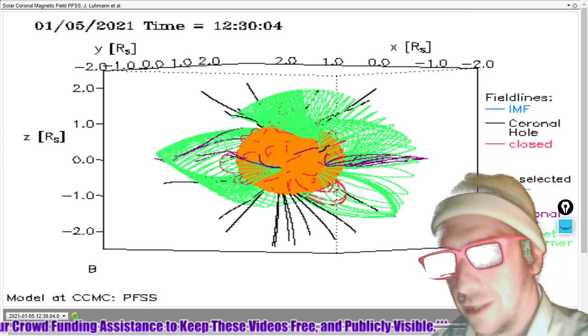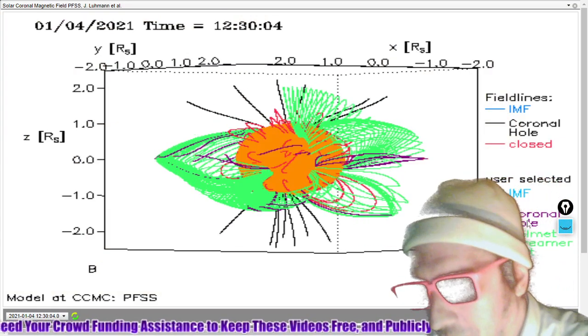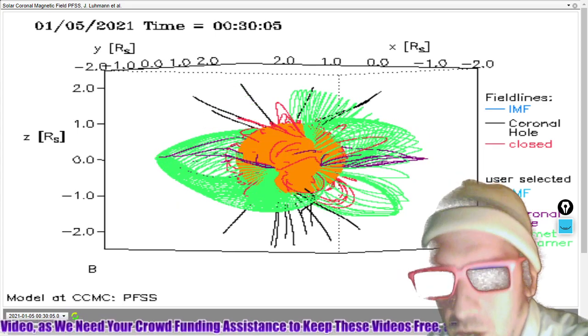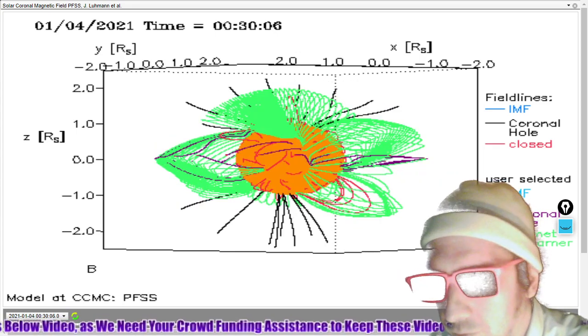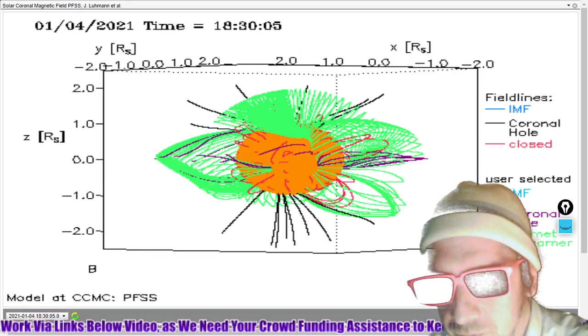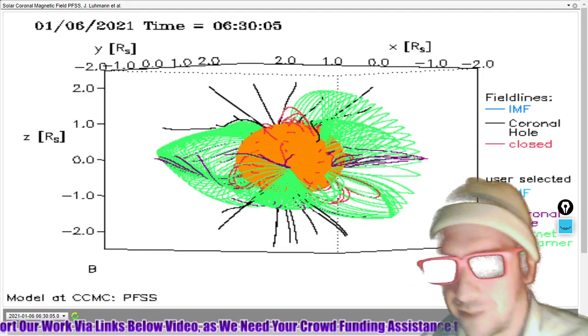Here's what's going on in the coronal magnetic field area. The magnetic field environment of the sun's atmosphere, known as the corona. No comment there, except that's a chaotic place.